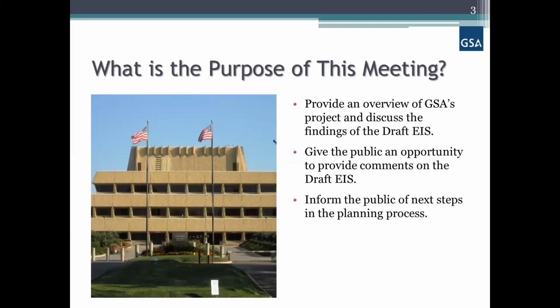So the purpose of this meeting is really to provide an overview of GSA's project and then discuss the findings of the draft EIS. This also gives the public an opportunity to interact directly with the project team and to provide comments on the draft EIS. We will also be informing the public of the next steps in this planning process.